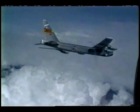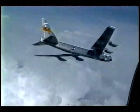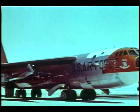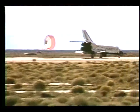Our B-52 launch aircraft is the oldest active B-52 in the country. This vehicle has launched X-15s and the experimental lifting bodies and has a long list of other accomplishments. The drag parachute system used on today's space shuttle was tested behind the B-52. The chute reduces tire and brake wear on our orbiter fleet.